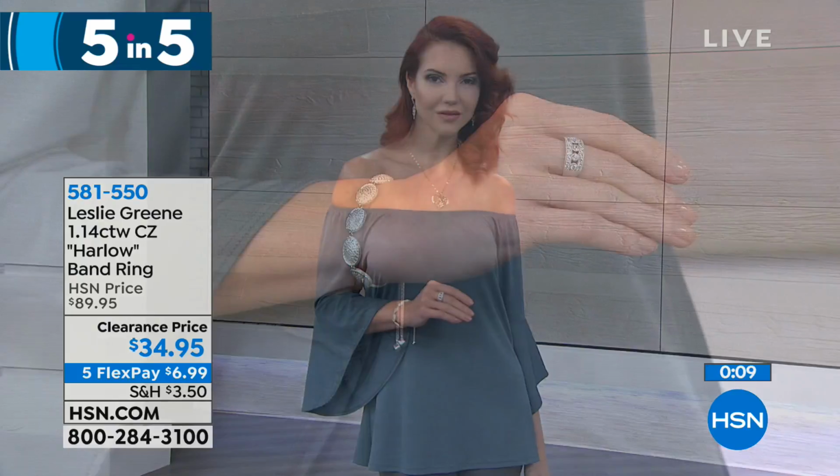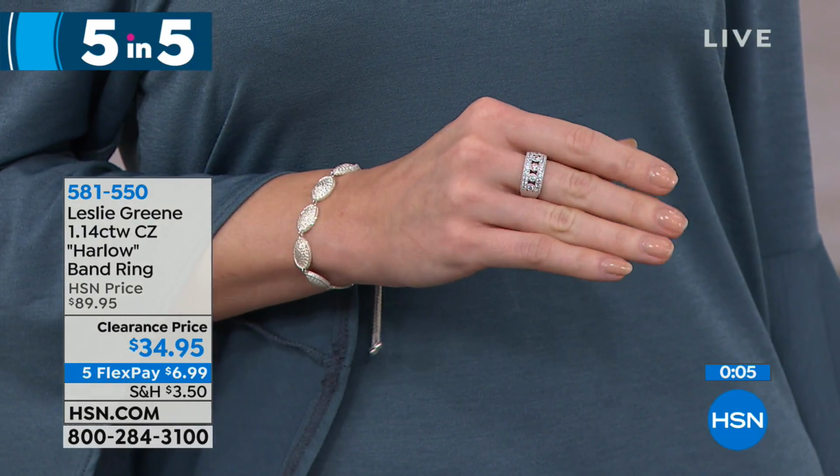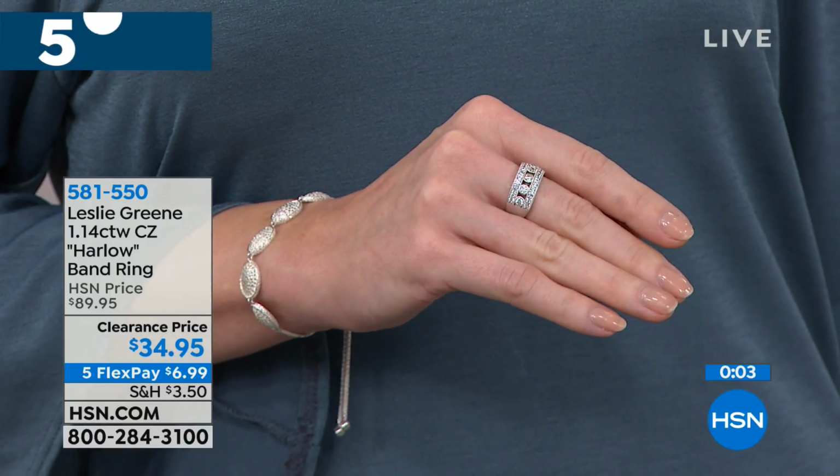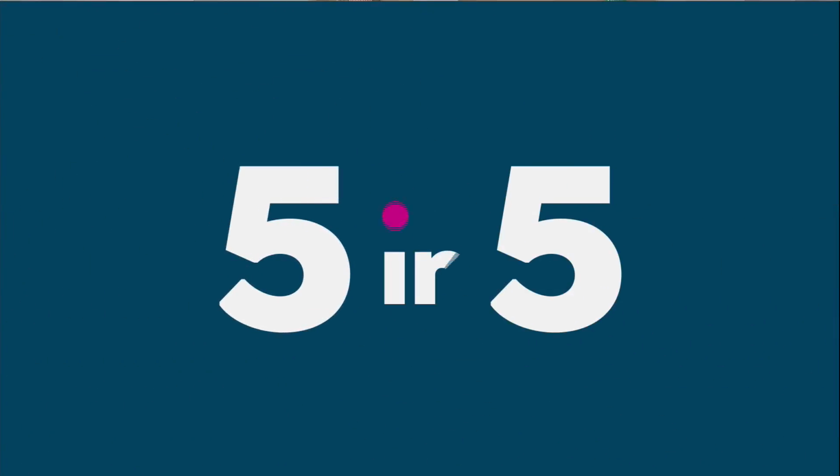We do have sizes 5 through 10 available for you. Oh, 5 through 8 available. All right, already gone with sizes 9 through 10. Just that quick. Like how Kate has it there on her middle finger. That's a really beautiful sort of statement. But you could wear this as a wedding ring alternative. Absolutely, because it's a band, so it's nice and comfortable.